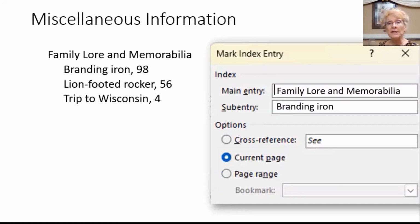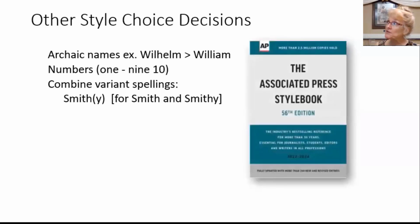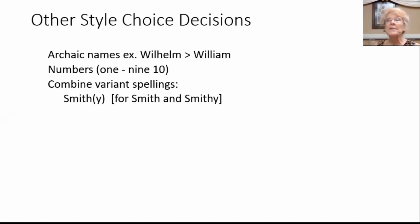Consider adding a main entry like family lore and memorabilia for miscellaneous information. Doesn't have to be that long of a title, but other stuff besides just names. And other choices like archaic or ethnic names, how to display numbers. AP, the Associated Press style that I used to have memorized when I was a professional writer, tells us to spell out the one-digit numbers of one to nine and ten or higher write as numerals. Some style guides say that you spell out everything under 100. So you decide how you want to do it and be consistent. I have seen documents, books that have numerals and spelled out numbers in the same paragraph. Three spelled out and as a numeral in the same paragraph. No, never, never, never. Pick one.